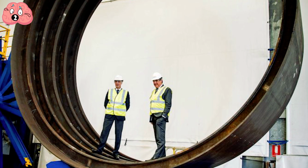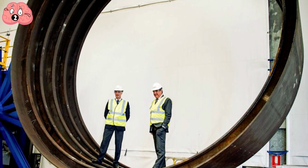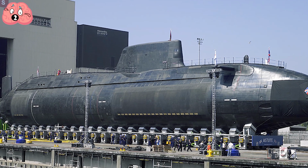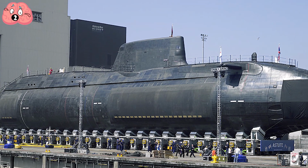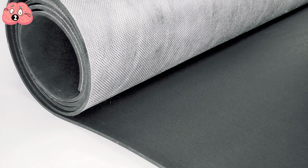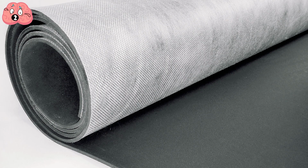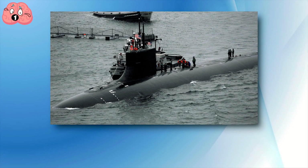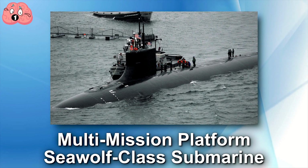On a nuclear submarine, the sheer size of the hull makes it an easy target to spot with active sonar. At 97 meters in length, the British Astute-class submarine is nearly as long as a soccer field. To hide it from active sonar, the hull is covered with a layer of rubber tiles that reduce reflection of sound waves.